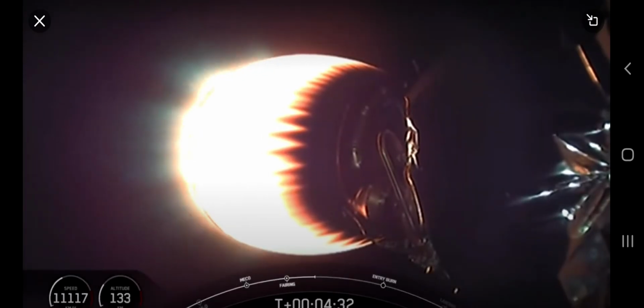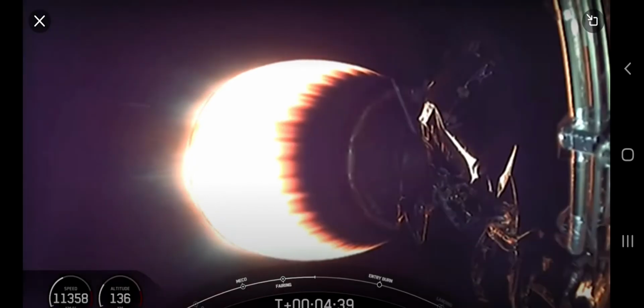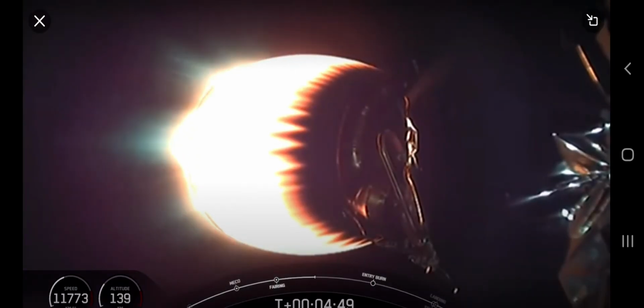Once the separation occurs, the first stage is still moving at such a high velocity, it continues to raise its altitude as it approaches its apogee, and then it'll coast down a couple minutes before it starts its return back to Earth. Up next, what you'll hopefully see is the first stage's entry burn. This is the first major milestone for first stage recovery.